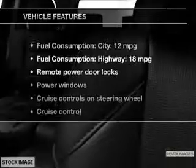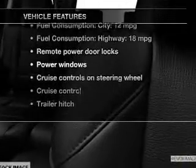Let the outside in with a power sunroof. Power and reliability are a great combination. This vehicle has both. Plus, enjoy these notable features that are included in this vehicle.